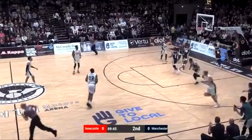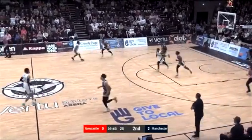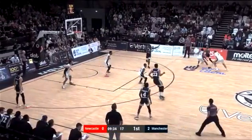Turnaround jump shot from Dan Clark. Well, he's made a career out of that one, really. And down it goes, and Manchester are on the board first. Yeah, he certainly used all of his 6'11" there to make it difficult for Vincent to guard him.